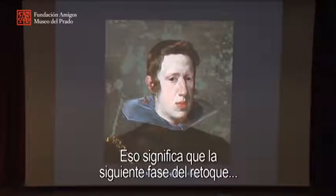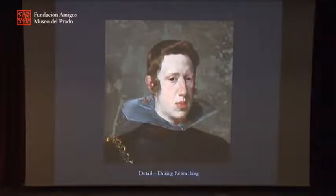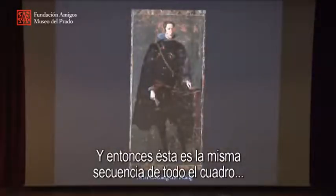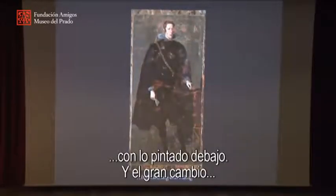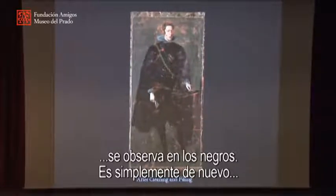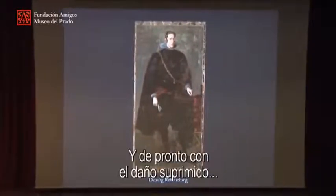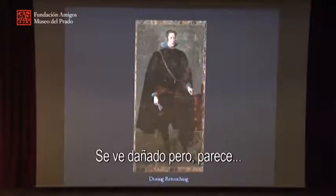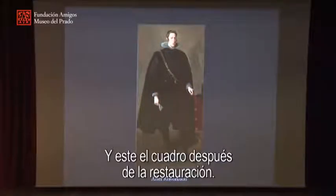And so that means that the next phase of the retouching is much easier to achieve because you're guided by the actual original paint. And so this is the same sequence of the whole painting with the underpainting. And the big change you see there in the blacks is simply, again, the action of the varnish saturating. And so suddenly, with the damage suppressed, the picture doesn't look a ruin. It looks compromised, but it looks like there is something to pull out that is not an invention. And that's the painting after restoration.